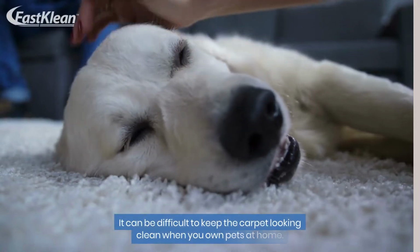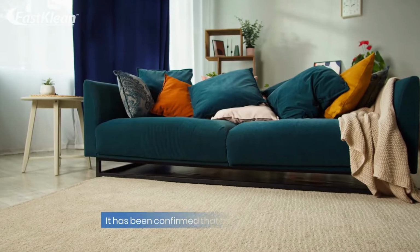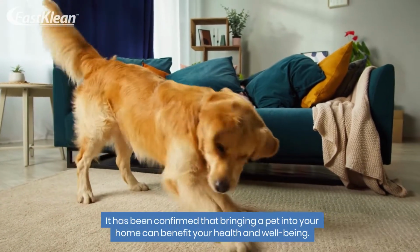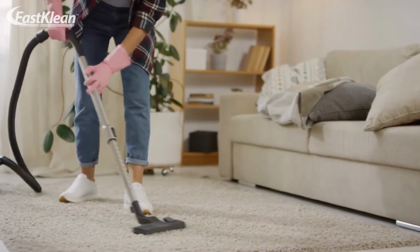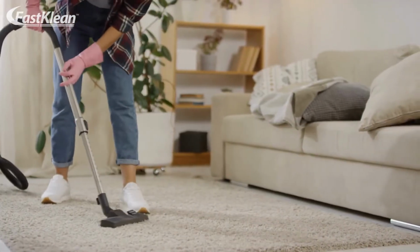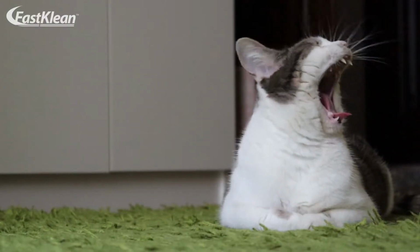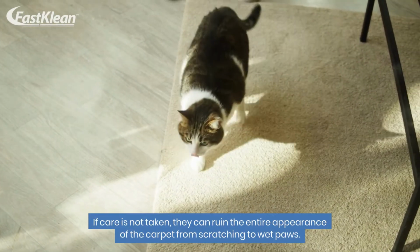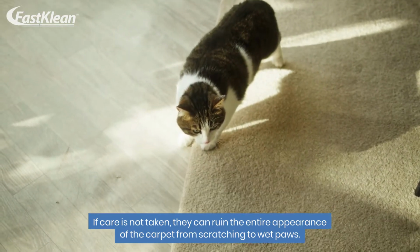It can be difficult to keep the carpet looking clean when you own pets at home. It has been confirmed that bringing a pet into your home can benefit your health and well-being. However, it can be challenging to care for our carpets the way we desire, because pets can cause severe damage to carpets, especially if they sit or lie on them for an extended period. If care is not taken, they can ruin the entire appearance of the carpet from scratching to wet paws.